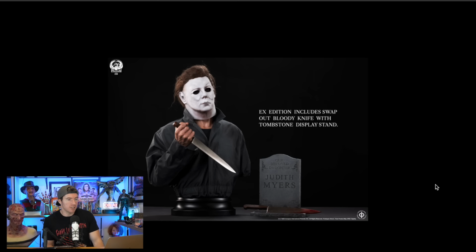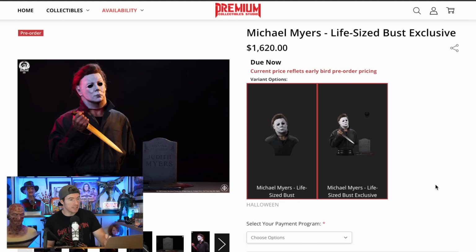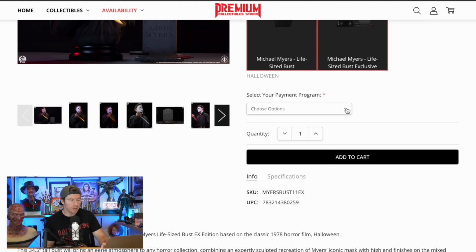So the exclusive edition includes swap out bloody knife with tombstone display stand. So that is a very nice touch. So this edition is 1,620 USD, which equates to 2,472 AUD.